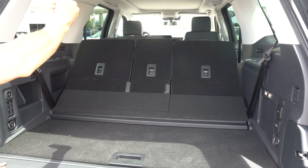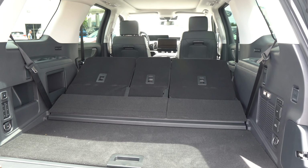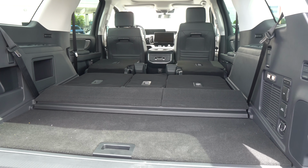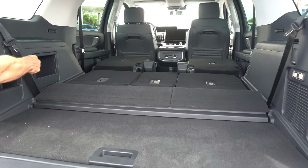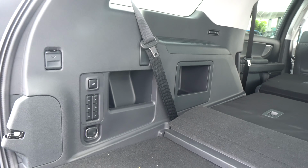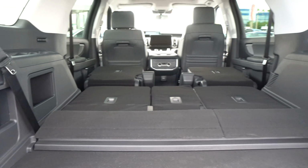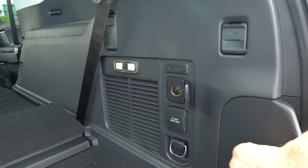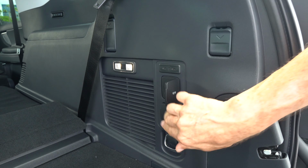And then I even have the mid row nice and down for you, just to show you how flat that is. I mean, that's a lot of space. You do have Twinkie holders for your boxes of Twinkies. And then on the passenger side, Active trim gets all the goodies too. USB-Cs, 2 of them. You got a 12 volt and a home power source.